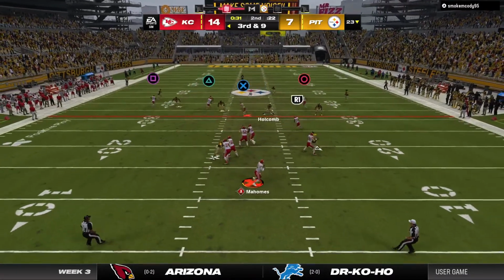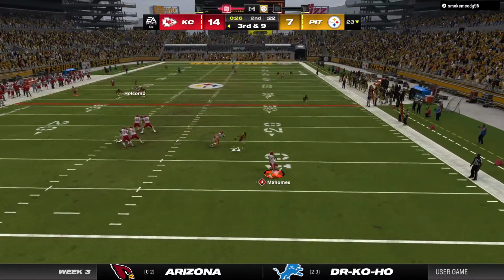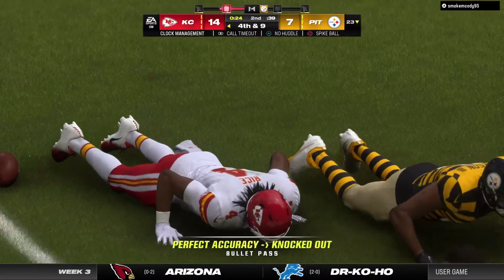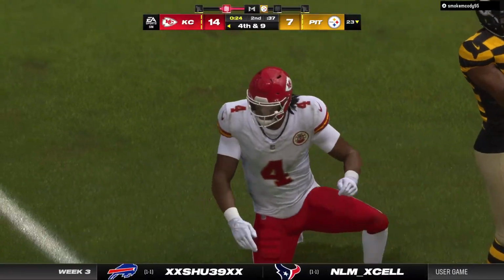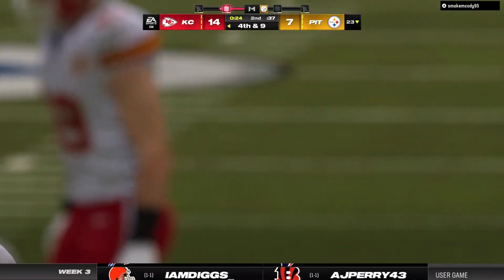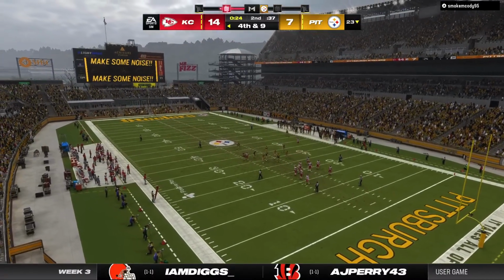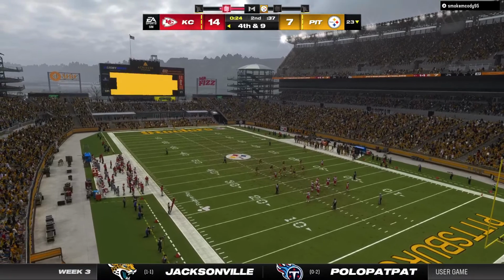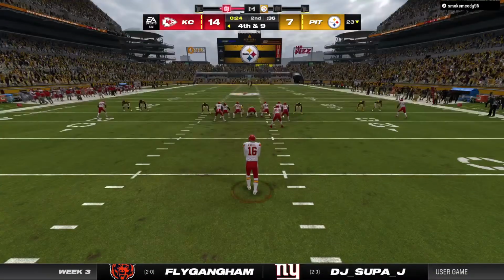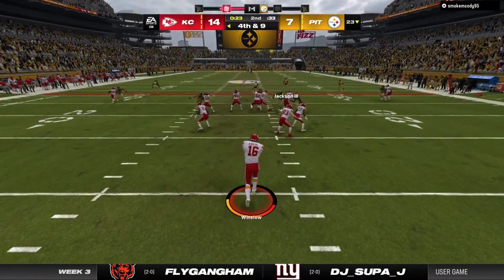Throwing is Mahomes on 3rd. And that is incomplete. That could be the stop this defense needed to get them back on track. They've been pretty well dissected by the offense here in the first half. After that possession, now they know that they can compete with this offense. Here's the Chiefs punter now as he'll kick it away for the 2nd time.